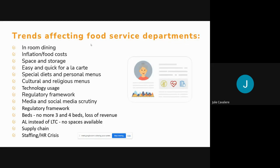I did talk about supply chain and staffing, the HR crisis in food service departments. That affects all departments, but if we can't get the food we need and we can't get the people to cook it, then we really need to look at menus that are pull, heat, and serve. And then what does that do to the food quality if we have to do that? So these are all things that we need to consider.